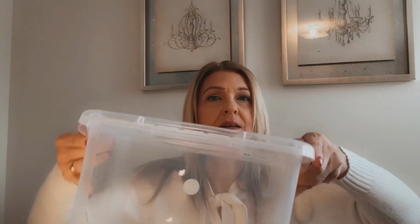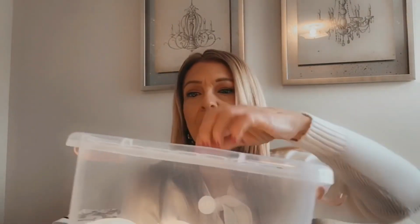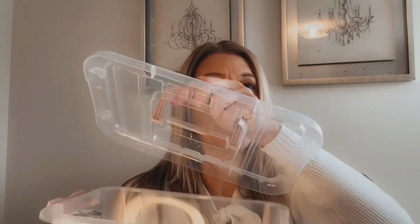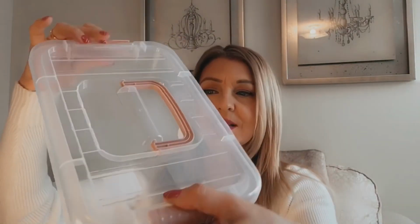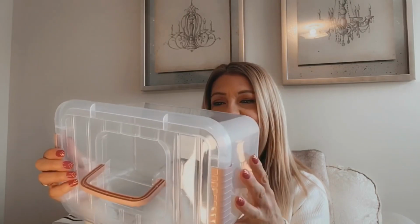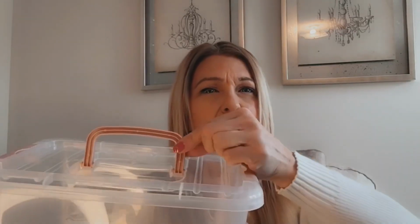Can't go wrong. I then picked up this storage box, and I really like it because I like the way it opens. So these flip open, and then it has the handle and then the lid. So you can use it either way, but I'm thinking of putting any extra makeup I have in my bathroom and keeping it stored in here. And this was $1.50. I don't know the size, but they came in different colors too. I got the blush pink, and I think there was gray and maybe green or blue.